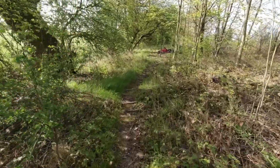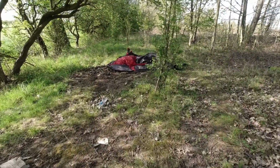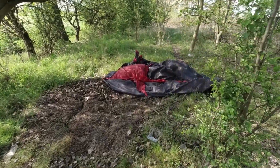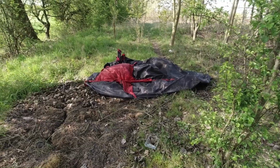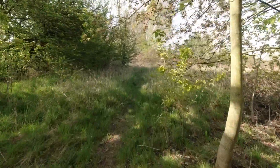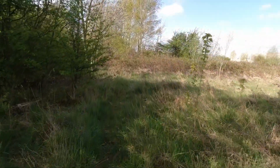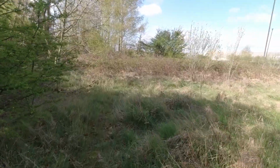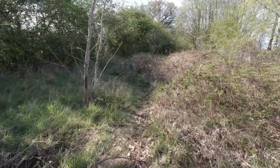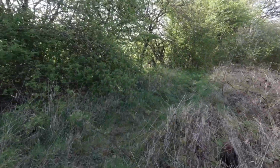What's that over there? Somebody dumped a load of stuff. I mean, you can clearly see this is a bit of a pathway here. Is that a tent? Yeah, it's an abandoned tent. I wonder if somebody homeless has been living here. So I don't really think this goes anywhere in particular other than into more bush. Yeah, this is just bramble and thicket here. Oh, it does go further around though. Let's have a quick look. I don't think this is going to lead anywhere useful.